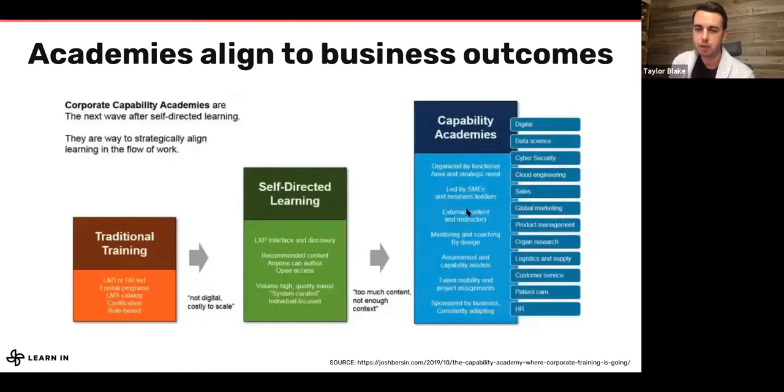An academy, he says, is organized by functional area. There's involvement from subject matter experts. There's external content and instructors. There's mentoring and coaching. There are assignments and hands-on elements. I'll show you this in just a minute. It's taking the program we just talked about, but building a community not just around an individual program, but around all things in this functional area, an academy.